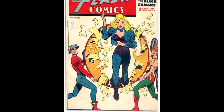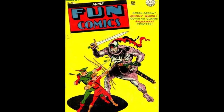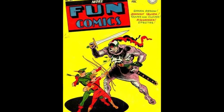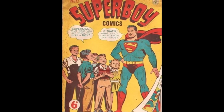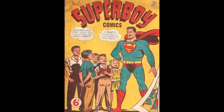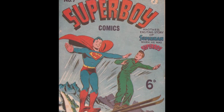Number 8. First appearing in More Fun Comics number 101, Siegel and Shuster always wanted to do the stories of Superman as a young boy. So what do we get? We get Superboy, ladies and gentlemen. Now, help me settle a bet.